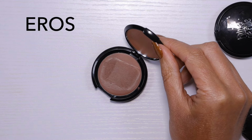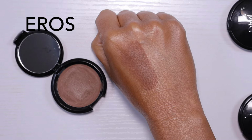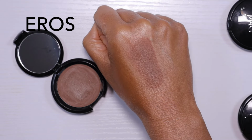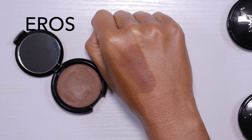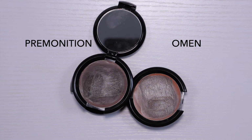But let's start with Eros. I always go back and forth with how I say it. But this is a really, really beautiful formula. This is a rosy type of color, and I don't really do cool tones. It's just not my personal preference.